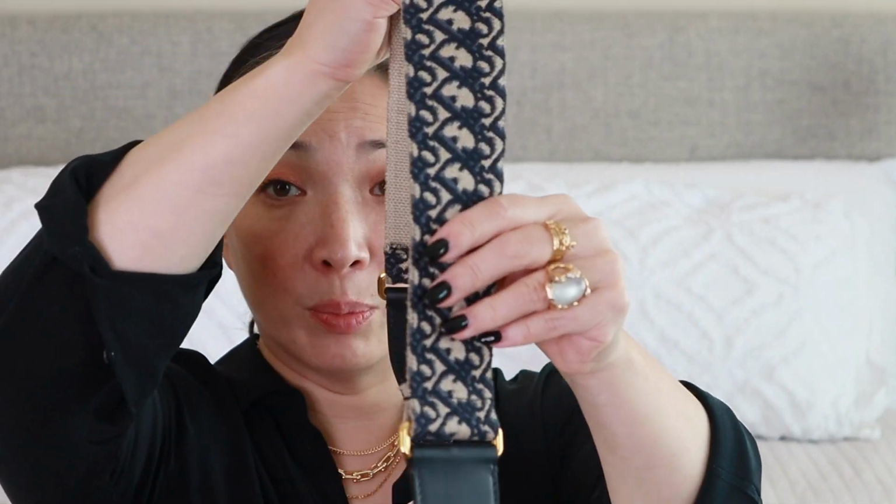So the large Bobby bag is the only size that comes with the oblique strap as a default. I'm on the Dior site now because I just wanted to check some things. So it looks like there are 3 different sizes: a large, medium, and a small. The medium and the small bags come with a matching leather strap, which is adjustable, versus this oblique strap.